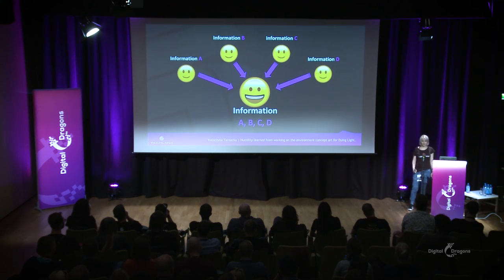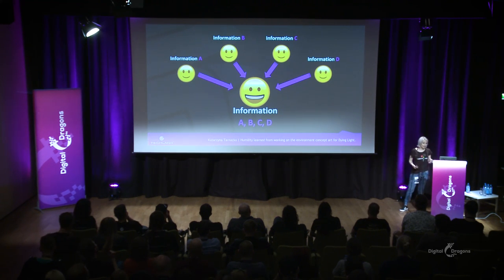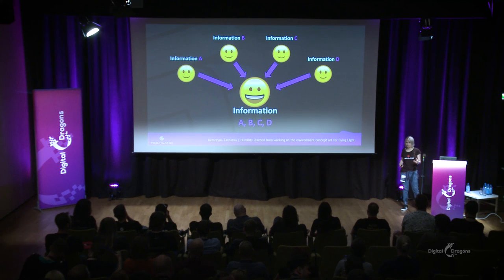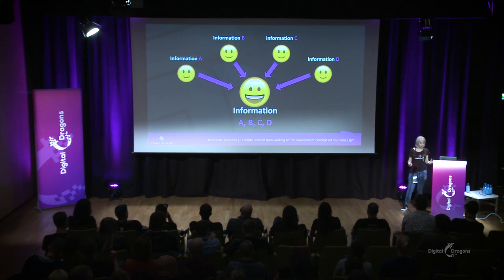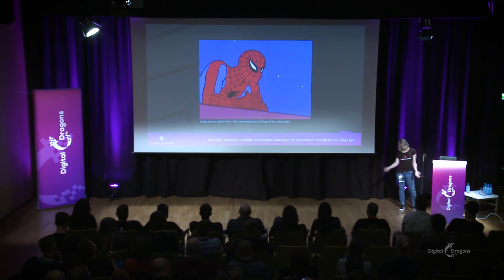Because as a concept artist, you can become the link that joins all the information into one before anything gets produced, placed on the level, and then carefully deleted. And you can become somebody, something that nobody else even has a chance to become. And that's a great power. And you know exactly how that goes. With great power comes great responsibility.